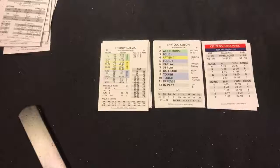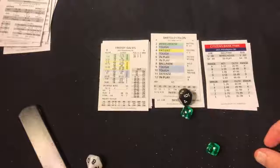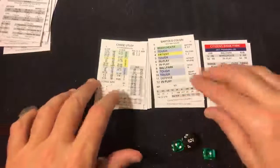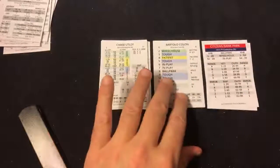Revere has good speed. Freddie Galvis is 0 for 3. He reached on an error. And that's a 3. That's a tough 68. That's going to be in the out range. A ground ball to second baseman Ruben Tejada. Tejada flips it to Duda. 2 away. And we're 1 out away from Colon's second victory.